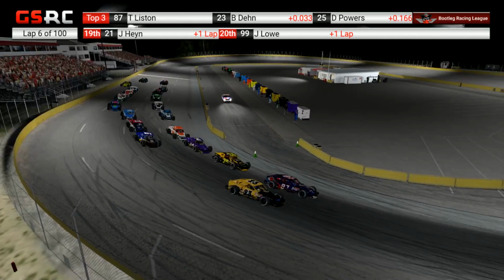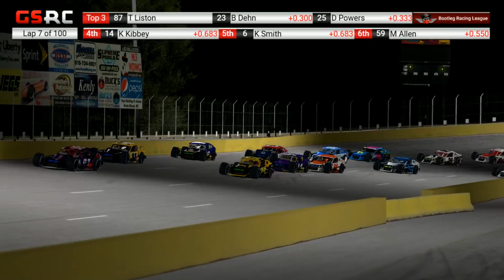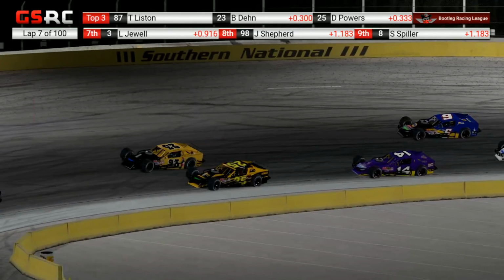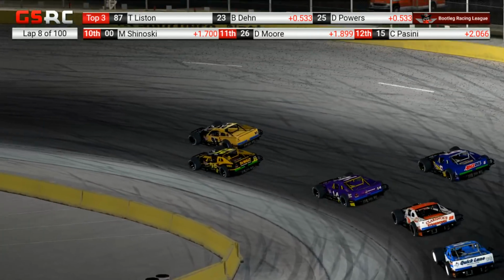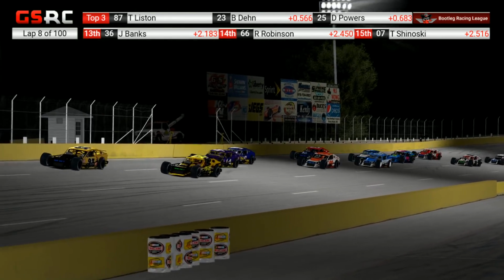Liston back to the front. Already looking to the bottom. Back here is the 25 of Dustin Powers. Gonna power on by Brian Dean. At least he's gonna try to. Man, Liston shot out of a cannon on that restart. He's already opened himself up a 0.6 of a second lead.